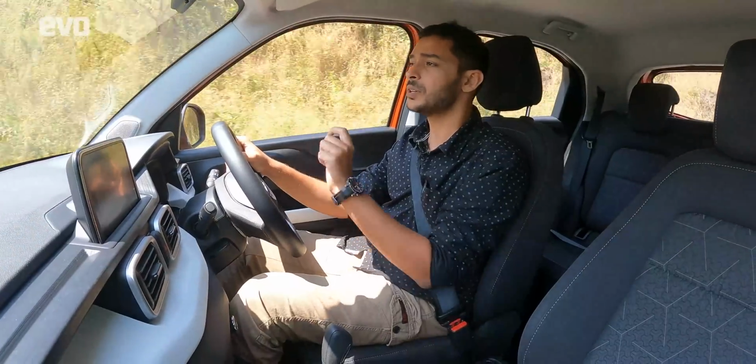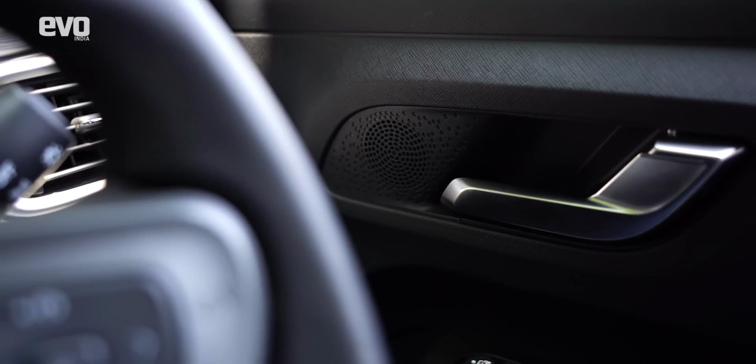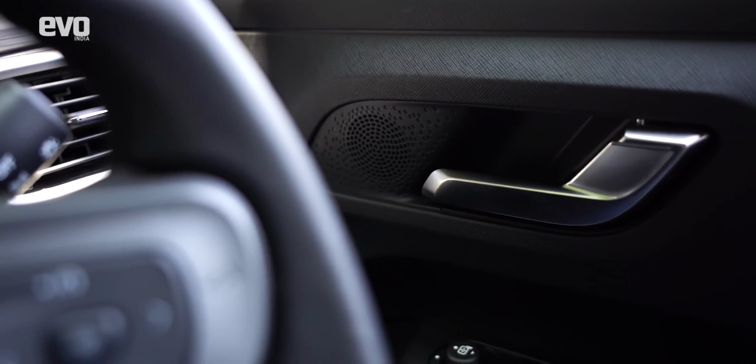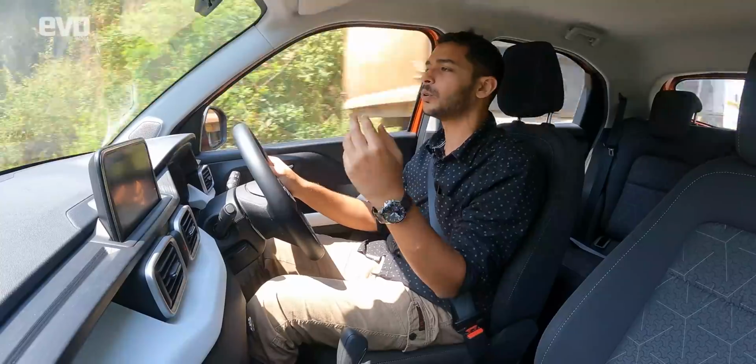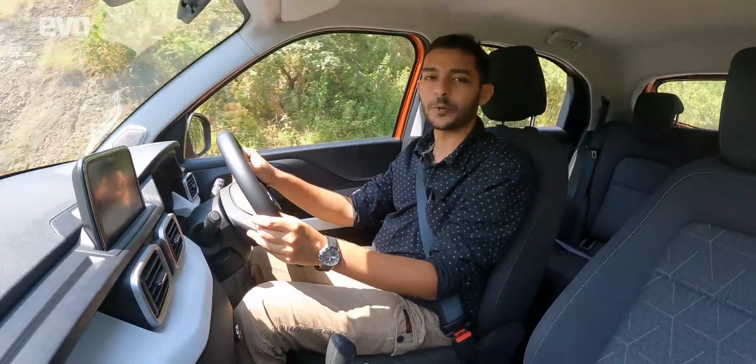Also, special mention to the sound system in the Tata Punch. The Harman-tuned 6-speaker setup is just fantastic. It's such an enjoyable experience when you're out on a long drive, listening to your favorite tunes. It just is a very rewarding experience.